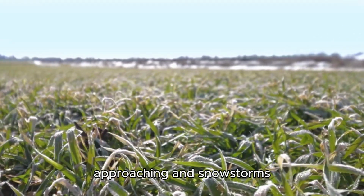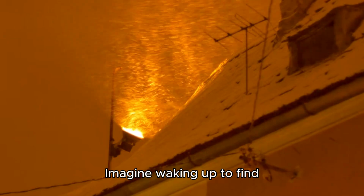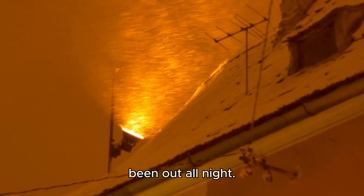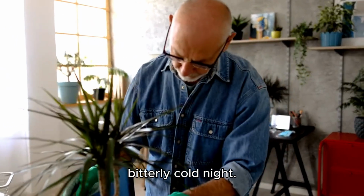Winter is fast approaching and snowstorms are on the horizon. Protecting your plants and crops from the impending chill is more crucial than ever. Imagine waking up to find your greenhouse frozen solid after the power has been out all night. Your plants, nurtured with care over months, wilted and lifeless. All that effort erased in one bitterly cold night.